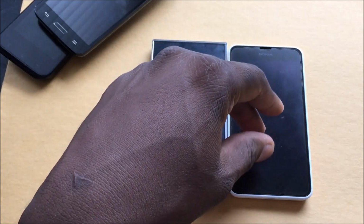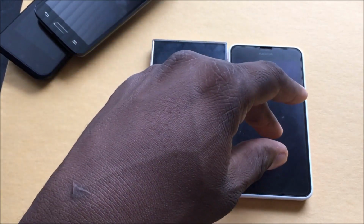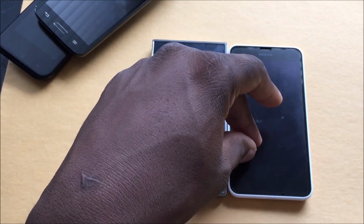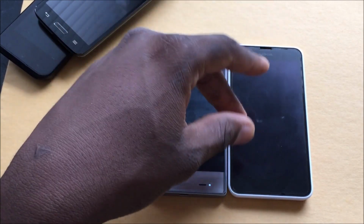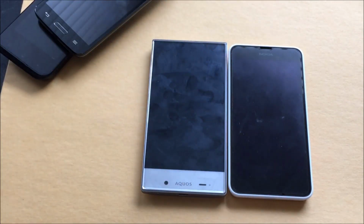The Nokia Lumia has a removable battery, though, and this does not. The Nokia Lumia has a lower amp battery, but it has a removable battery. So that's a huge plus. They both can do GPS and the basics. So let's kind of get into this. I think I've gone over a lot of specs already.